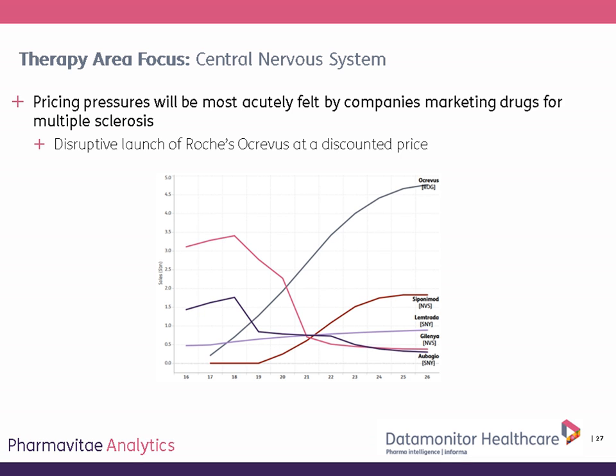So Ocrevus was accompanied by a fantastic set of clinical data, with really compelling results in relapsing MS, which is a very competitive space. But excitingly, it was also the first drug that showed efficacy in primary progressive MS. These patients previously had no appropriate disease-modifying therapy. And critically, why this is a pricing pressure question is that Roche priced Ocrevus at a 25% discount to the list price compared to some of its competitors.